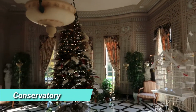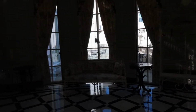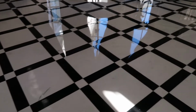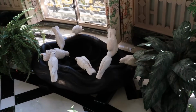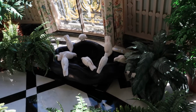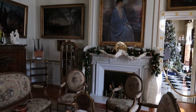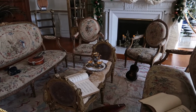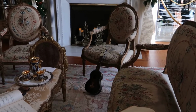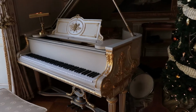Conservatory. This tree. Love this tree. They got the feathers on here. Bird on the top. Wow. Music room. Ukulele there. Yeah, really detailed.